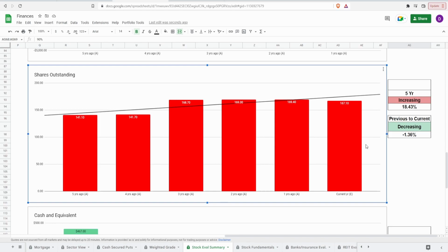Now, companies that don't pay out a dividend tend to issue a lot of shares, and unfortunately, this one is the case for that one. 5 years ago of 141.1 million shares to today of 167.1 million shares, an increase of 18.43% over the 5 years, and from the previous year to the current year, that is a decrease of 1.36%.